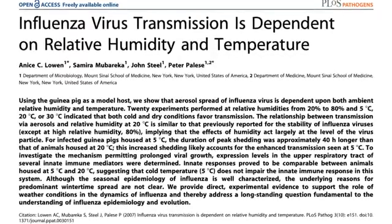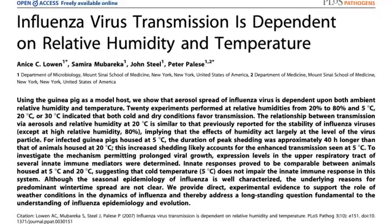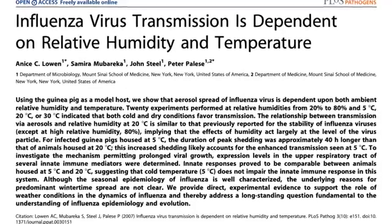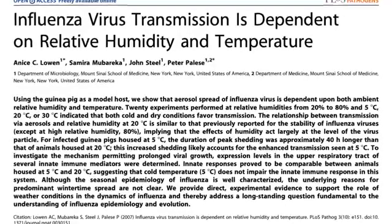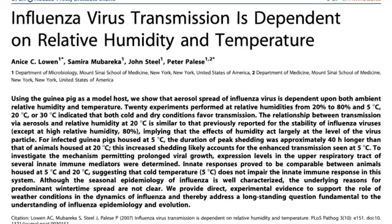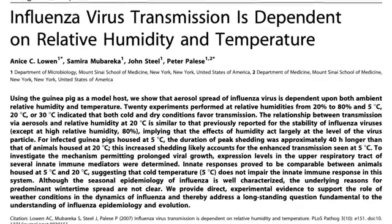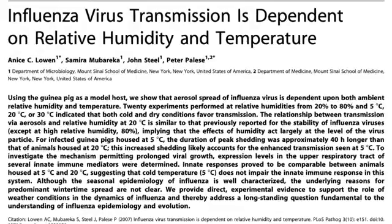They also found that when guinea pigs were kept at 5 degrees Celsius, transmission occurred with greater frequency compared to 20 degrees Celsius. And at 30 degrees Celsius, there was no transmission detected at all. The authors concluded that low relative humidities produced by indoor heating and cold temperatures favored spread of the influenza viruses.